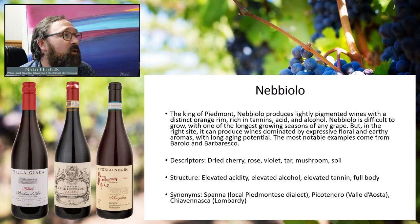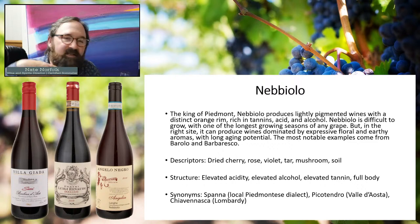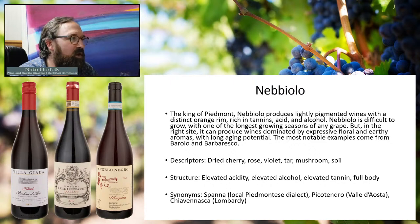Yeah. And Nebbiolo is really late ripening, right? It tends to have relatively high alcohol, high acid, and tannins. So it's kind of like, in Spinal Tap, it goes to 11. There's a lot, both intense and complex at the same time. So this is interesting for Nebbiolo.